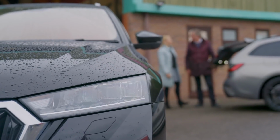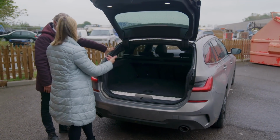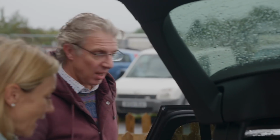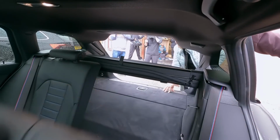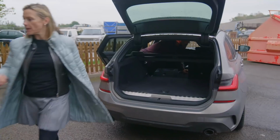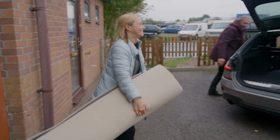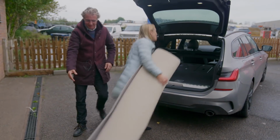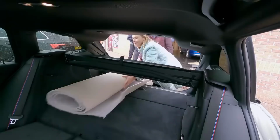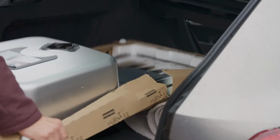So size-wise, this is 410 litres with the seats in place. With the seats down, the Beamer has 1,420 litres of space, almost 80 less than the VW. That's quite a bit smaller. Shall we see if we can fit everything in? Carpets are heavy, aren't they? Thankfully, the BMW's flat floor made loading comparatively easy.